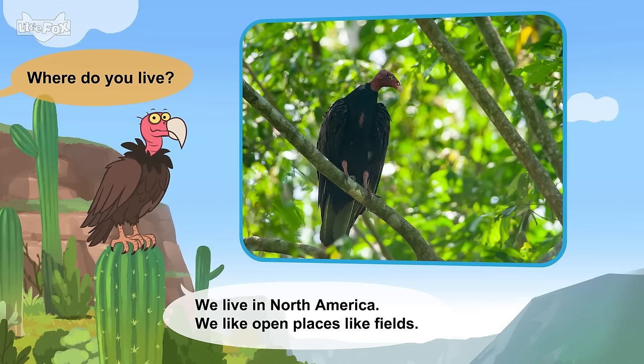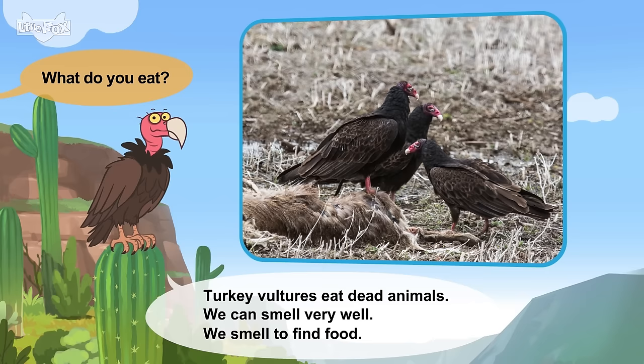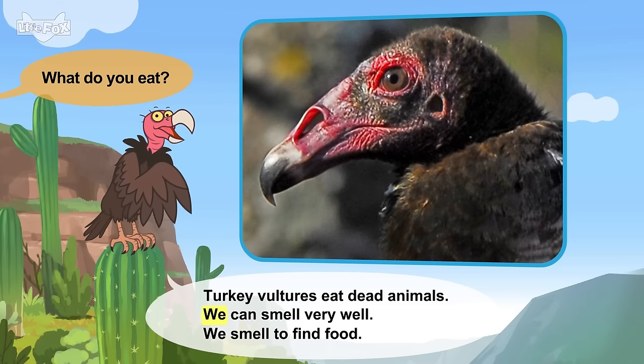Where do you live? We live in North America. We like open places like fields. What do you eat? Turkey vultures eat dead animals. We can smell very well. We smell to find food.